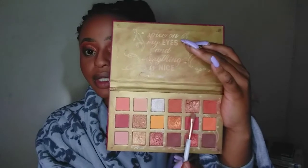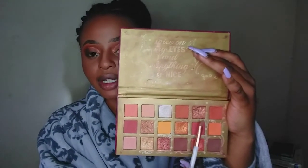To the other eye and do exactly the same thing. Using the same flat brush, I'm gonna go in with this glitter color here. I don't know what this color is, it's a bit bronzish. I'm gonna go in and pack it in where I've done the crease. Just gonna pack it in.